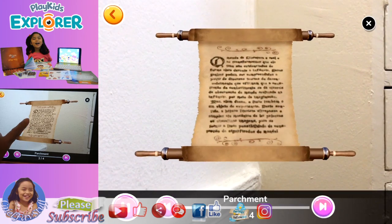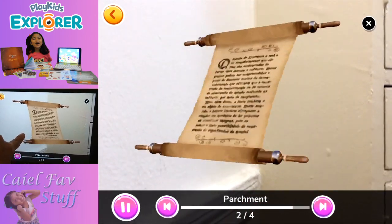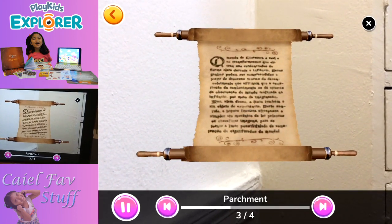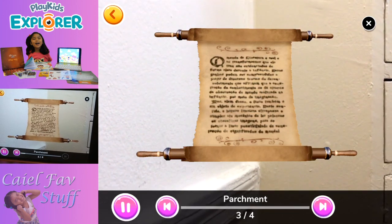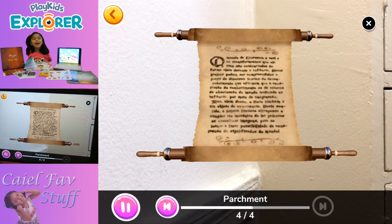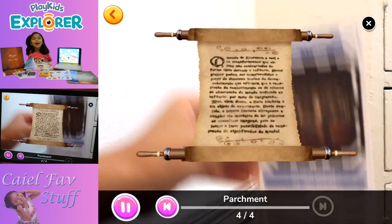By many different peoples. The Egyptians, for instance, to create written records. Parchment is one of the most durable writing materials. It could last for hundreds of years. That's a scroll. Ancient books called codices were created from a number of sheets of parchment sewn together. Okay, next. That's a scroll case. No more trick, okay?